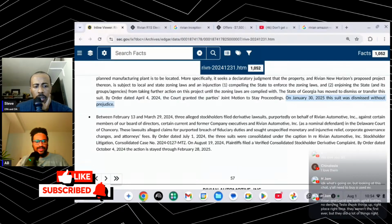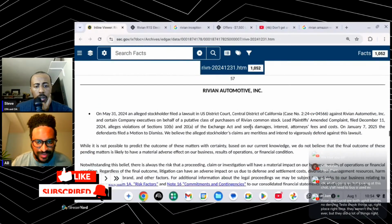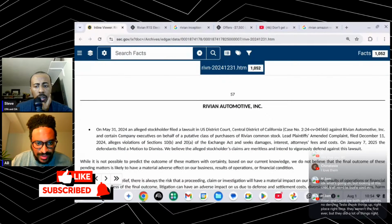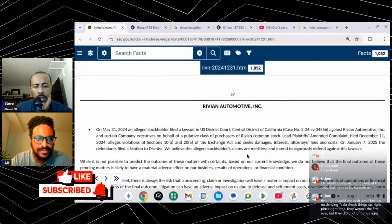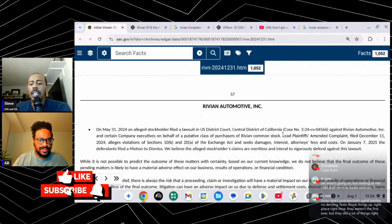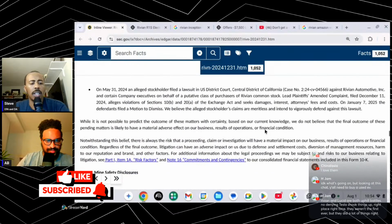Bro, you know these lawsuits cost a lot of money, so they must be bleeding a lot of freaking money to defend themselves all day long. Instead of focusing on selling the damn car. Right. Another lawsuit right here. An alleged stockholder filed. Lead plaintiffs. The defendant filed a motion to dismiss. We believe the alleged stockholders' claims are meritless and intend to vigorously defend against the lawsuit. So they got some lawsuits, guys. But big company. Oh my God.